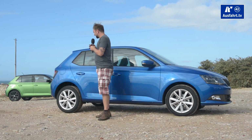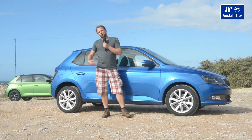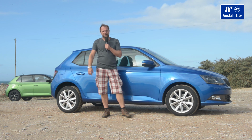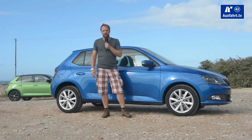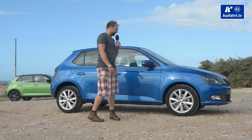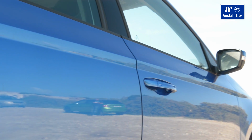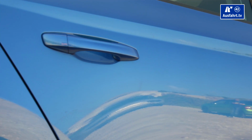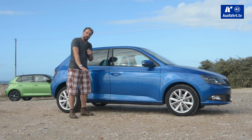And besides that, one more thing, there are different option lines. We have 3. And the highest line is the Style line, and that's exactly the model we are driving here today. So we can show you a bunch of stuff inside, but be aware, some of the stuff might be optional. And what I really like, edgy, is this line right here, a shadow line, which gives the car a little bit more compact look. It makes the car look more on the street.